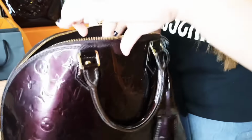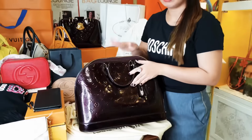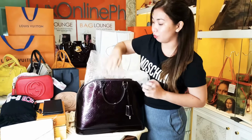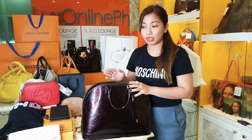If you can search sa eBay, ang mahal ng mga bentahan ng mga Alma na brands. Mahal po talaga yung brand ng ganito. Yung last natin, meron tayo yung color pink kung naaabutan nyo sa ating Instagram. Ang brand new niya is nasa 120,000.